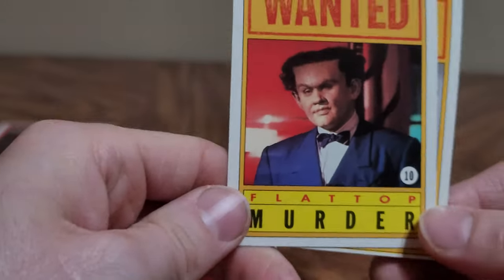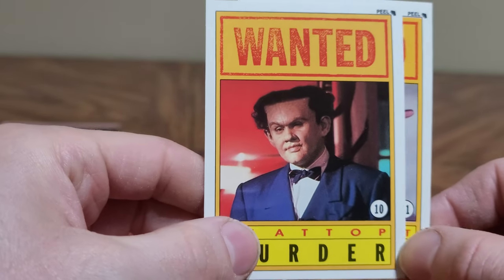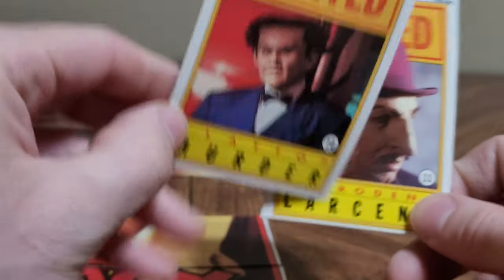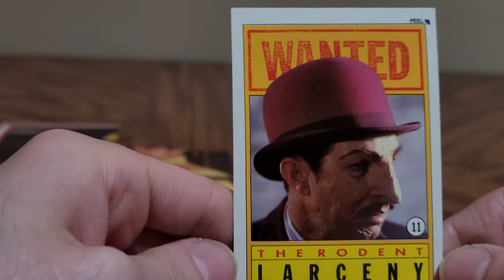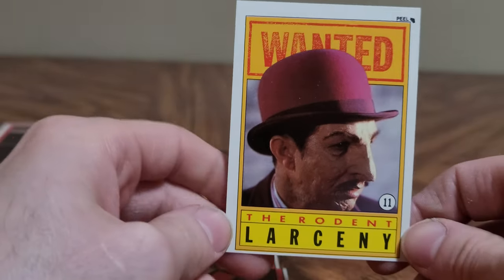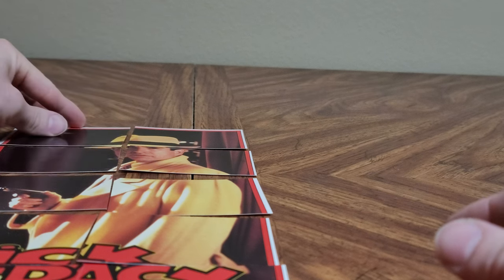Oh, it's the same picture, just... Whoops. I mean, we're going to see the second Flat Top. Yeah, he murdered a lot of people. I mean, we only saw like five or six, but... Larceny? And the rodent. All right, larceny's like money crimes, right? I think so.